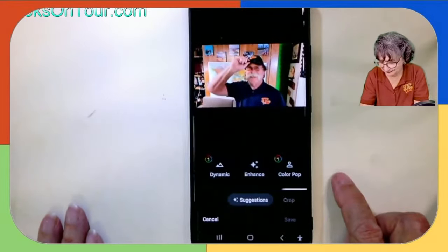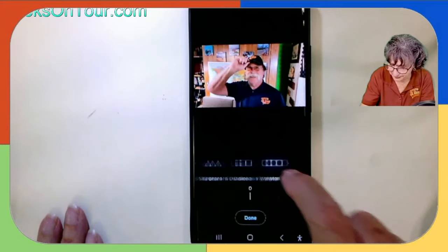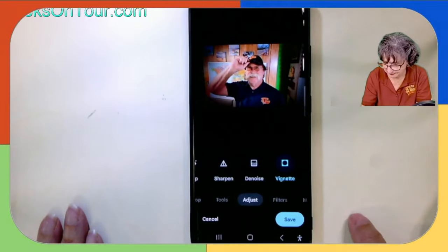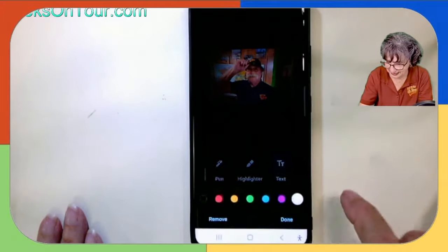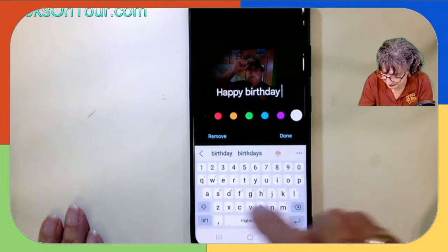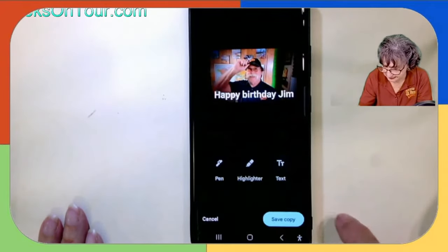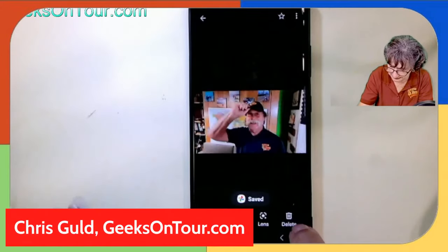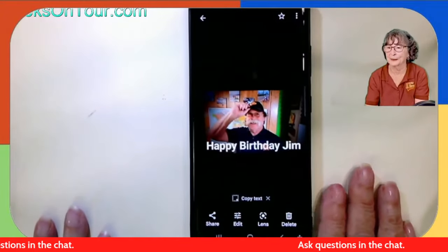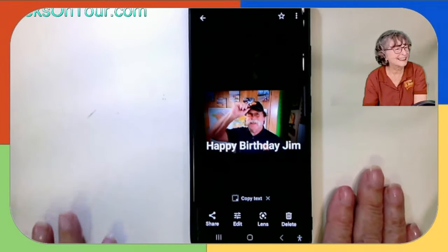Edit. And adjust. Scroll all the way over to vignette. Drag the slider till the vignette is how you want it. And done. Markup. Text. Happy birthday, Jim. Done. Drag it down. Done. And save copy. Saved. All right, there it is. Okay. I don't know what I did last time, but once again, repetition is good. So that is happy birthday, Jim.